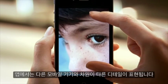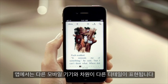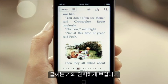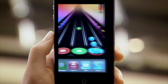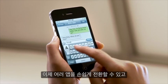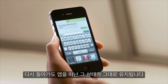Apps can show more detail than you've ever seen on any device before. The text is just perfect. iPhone 4 enables multitasking for all apps. You can now quickly switch between applications, and everything is exactly as you left it.